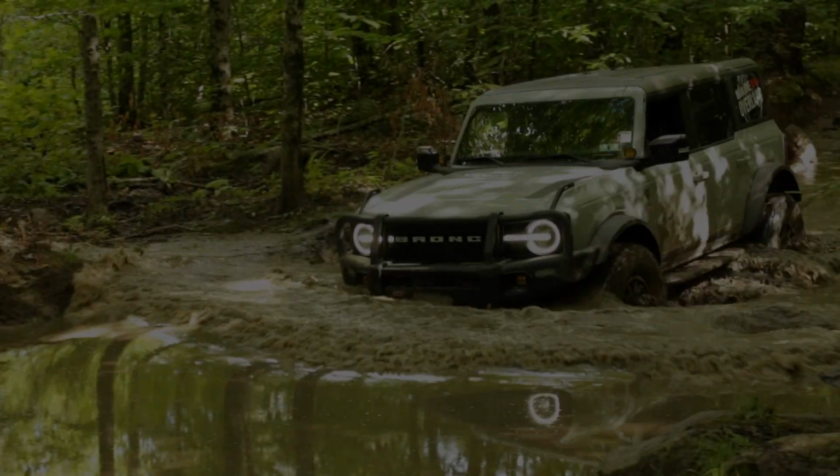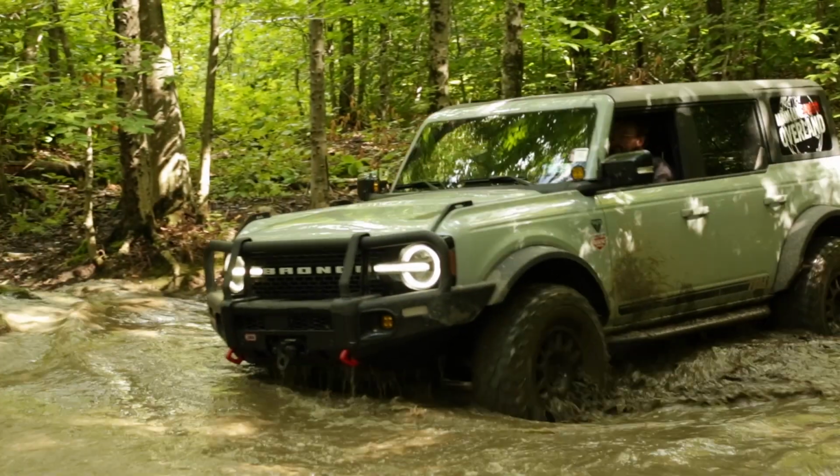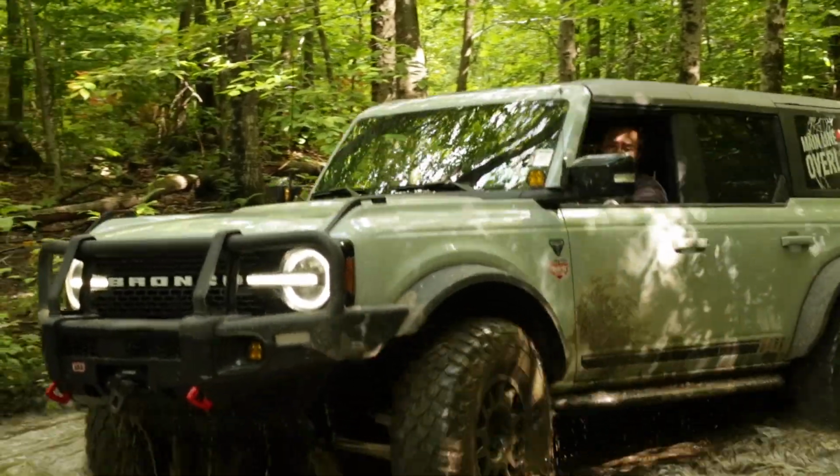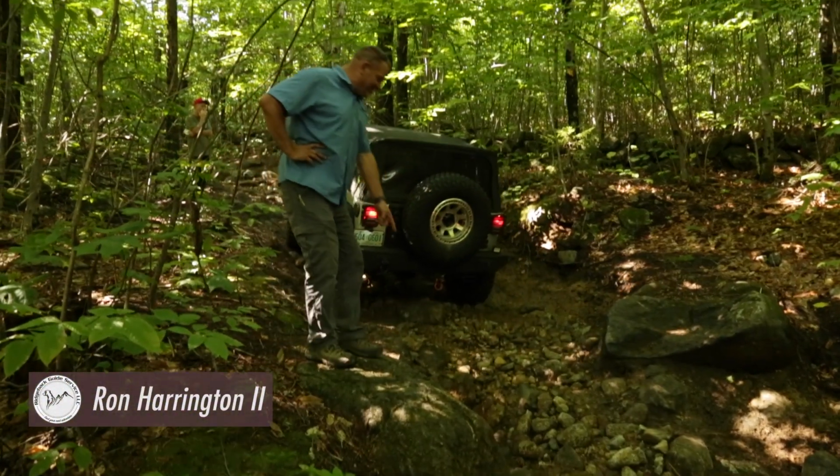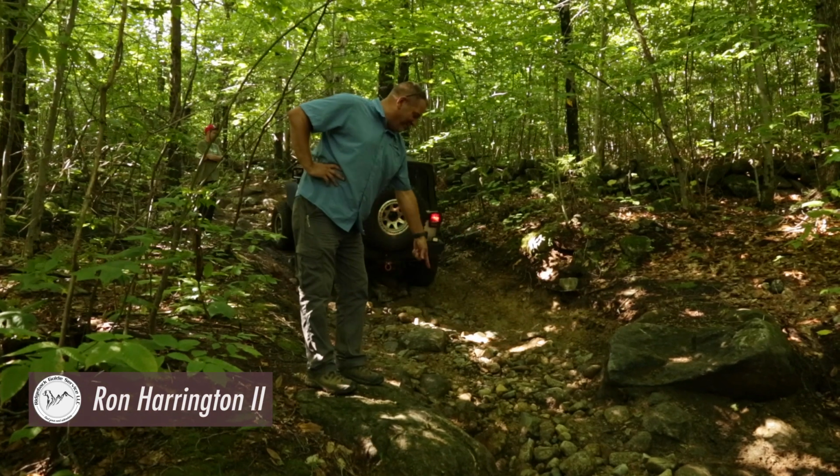Time has come once again for our favorite trail ride of the year, the New England Trail Ride Series Black Ride. Join us in MLO's 2021 Bronco with a group of seven capable trucks led by Ron Harrington of Ridgeback Guide Service. Literally rode the edge of that rock up here, never went down in that hole.